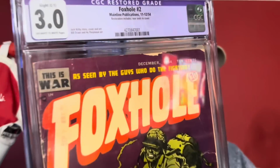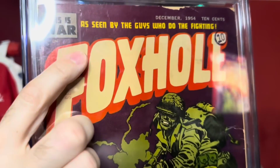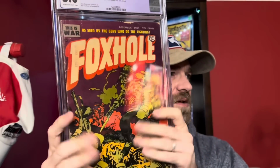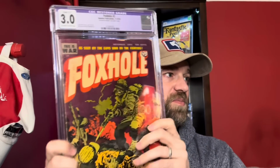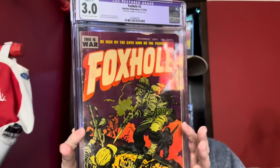I'm gonna get this resubmitted, regraded. It might even keep the 3.0. It has a date stamp right there. There's a little bit of color fade on this one. There are some books where you have a really deep purple on the top here, but still a very nice presenting copy, a solid looking copy. 3.0, off-white to white pages. And like I said, it has those tear seals.